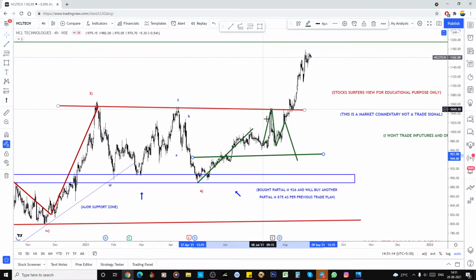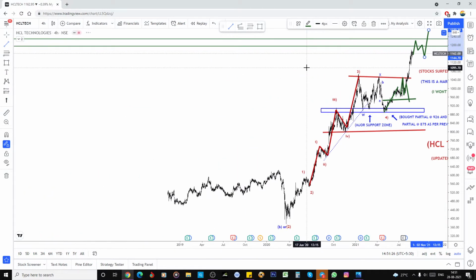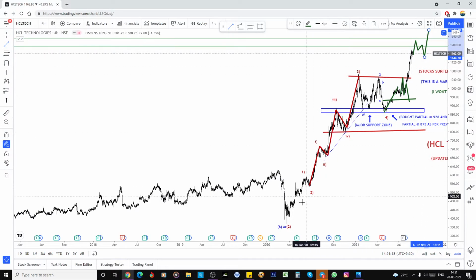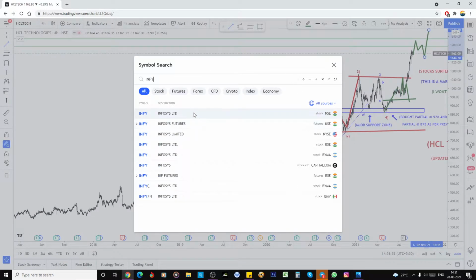So whether this is the 1 2, then beyond the third wave, one more high is still possible later onwards for the fourth wave consolidation, and one more fifth wave is also ahead to complete this 1 2 3 4 and 5. So next is Infosys.